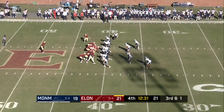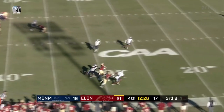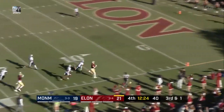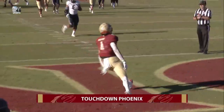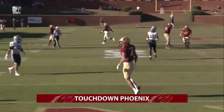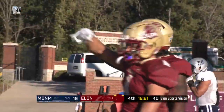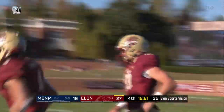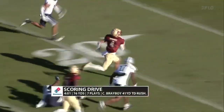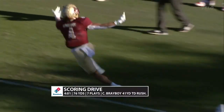Would have loved an explanation of what happened there. Brayboy in motion. They'll simply hand it off to Chandler. Brayboy's got the lane. 15, 10, 5, touchdown. My goodness, the sneaky, sneaky, sneaky Phoenix find their way to a fourth touchdown. Chandler's second, his first rushing touchdown of the afternoon. Chandler Brayboy from 41 yards out. And once he got the corner turned, a great lane that time.